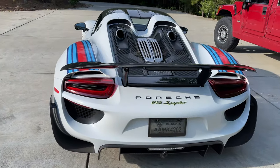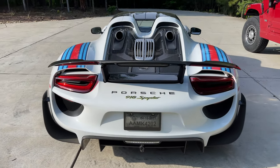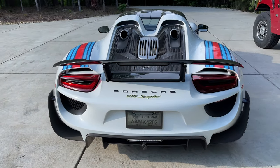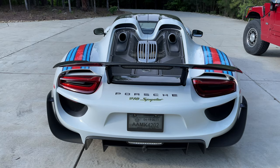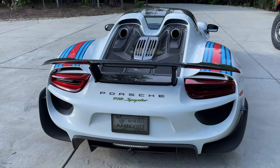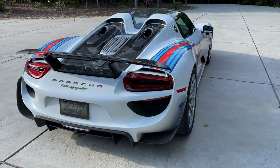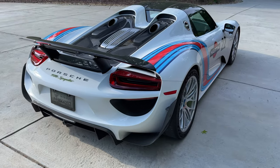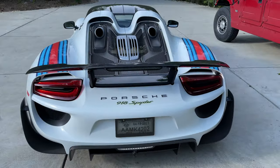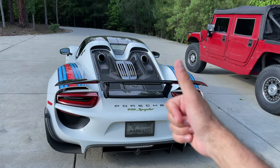All right, guys, so that's it for today's 918 Spyder video. This thing is truly a beauty to drive and to look at. And I think this car is not just special in today's automotive world, or in the past, but this thing definitely has a place in the future. I only see these things going up in value. And thank you, Brian, for letting me experience this thing and have it for the day. It truly was a pleasure to drive, and God bless.